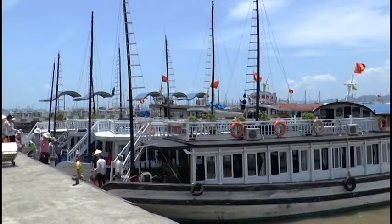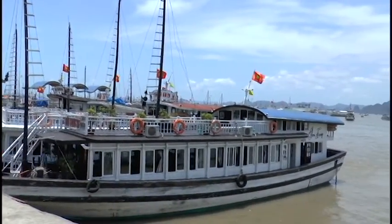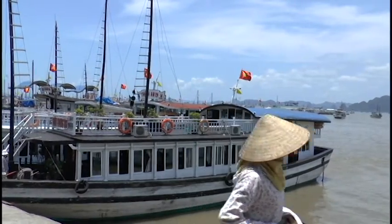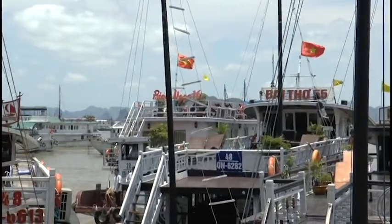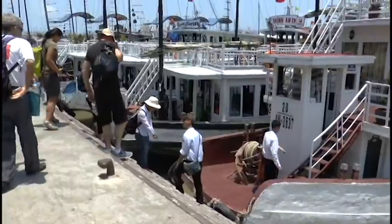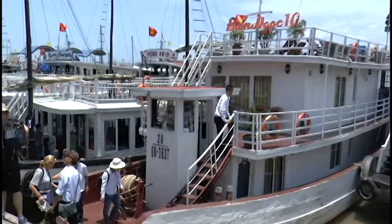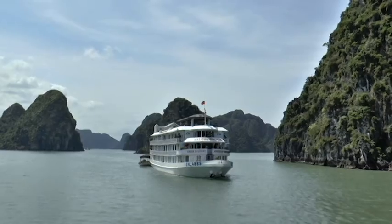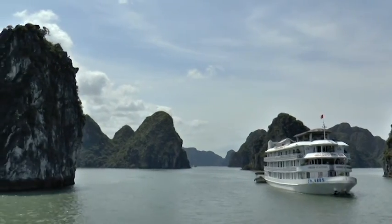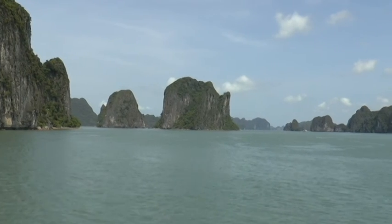This is Ha Long Bay in the Gulf of Tonkin, where we'll board a cruise ship where we'll spend the night. That's our ship trying to dock. There are thousands of limestone karsts and islands, and according to legend, they were created by dragons to protect the Vietnamese from invaders.